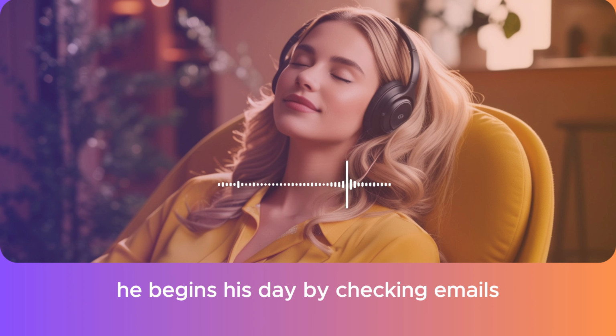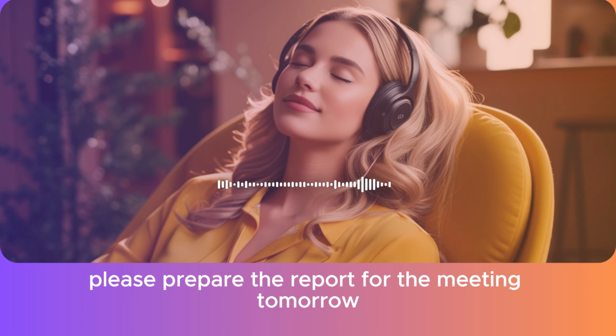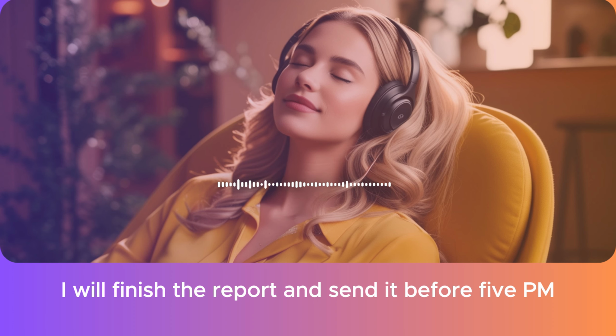He begins his day by checking emails. One email says, "Please prepare the report for the meeting tomorrow." Daniel replies, "Yes, I will finish the report and send it before 5 p.m."